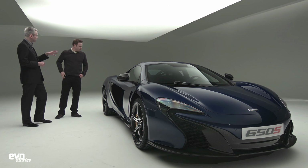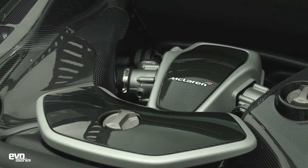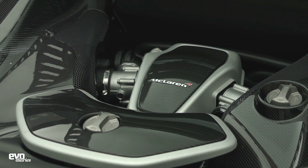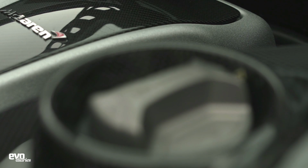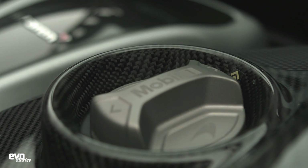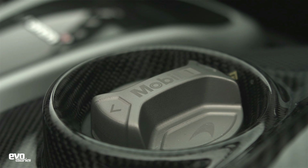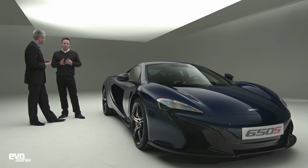So that increased engine performance has come from changes to the hardware, so new pistons, new cylinder heads, and revisions to the engine timing. So that gives us the increased power, but we've also managed to reduce the emissions. So the engine now is cleaner, more efficient than before. It's a real signature feature, isn't it, the engine, because it's a relatively small capacity V8, a 3.8 litre V8, 650 horsepower in this car. What's really important is power to weight.